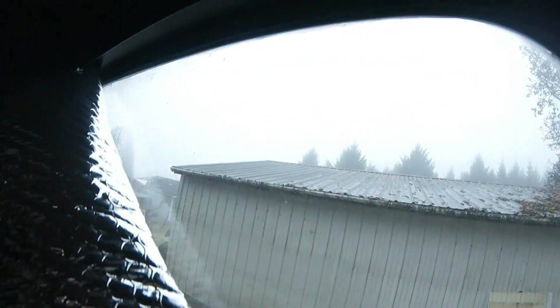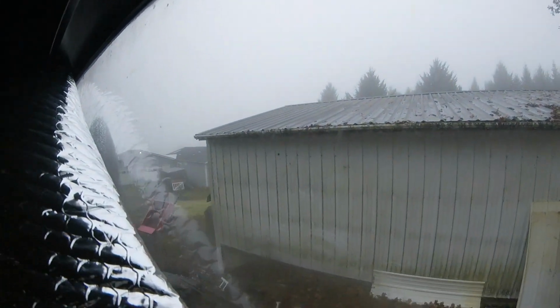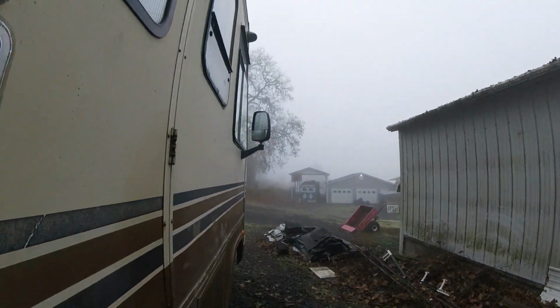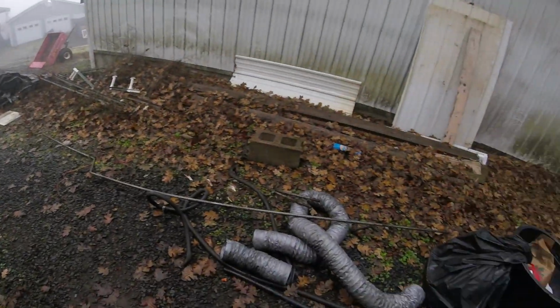Well, good morning, everybody. It's 10:52. Just woke up not too long ago. The weather is being more wintry lately. Pacific Northwest wintry anyway. It's cold. Rain is coming on and off. Ooh, it's really foggy. Yep. Quite foggy this morning.